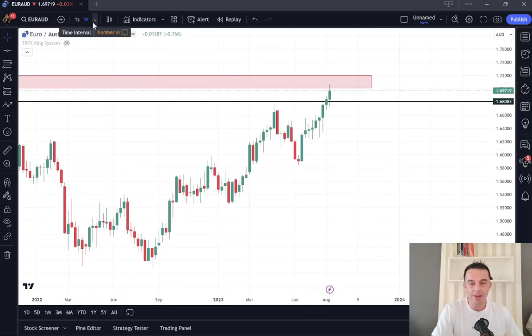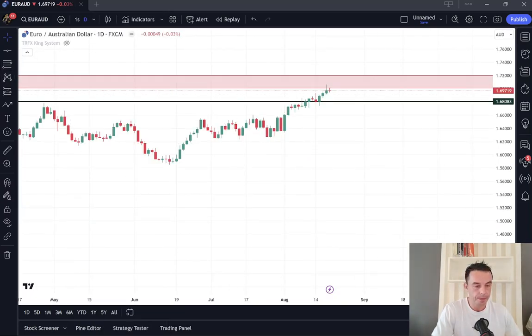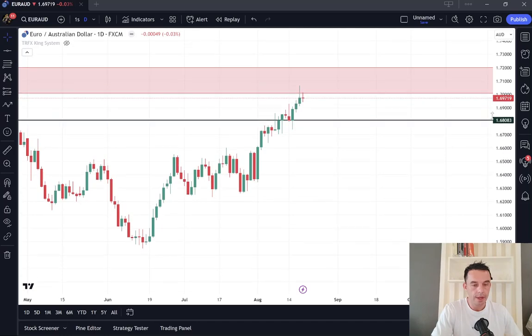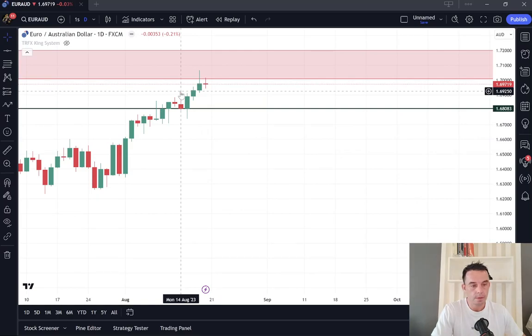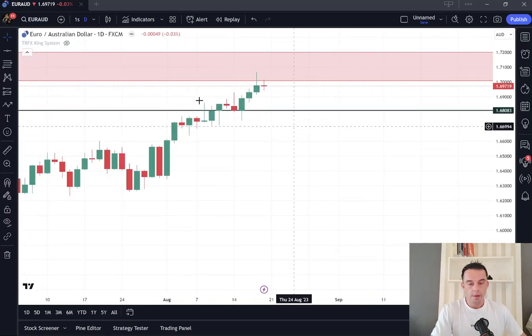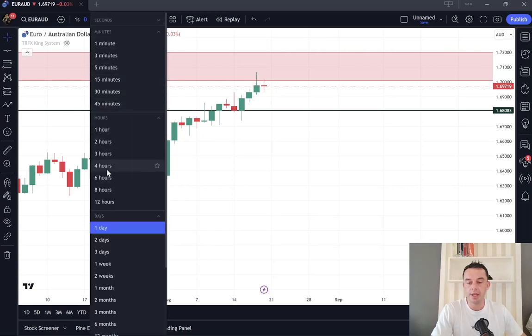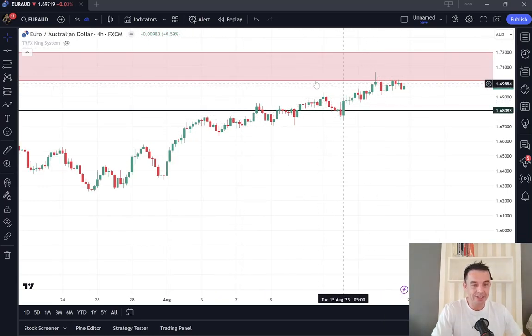What I do then is start zooming down into the lower time frames and analyze what is actually happening. My entry for this was 169,500, although we did close above that this week. What I was expecting to happen this week is a lot easier to see on the 4-hour chart. As we've approached this resistance, you can see price starts to hang around it, moving in a sideways movement.